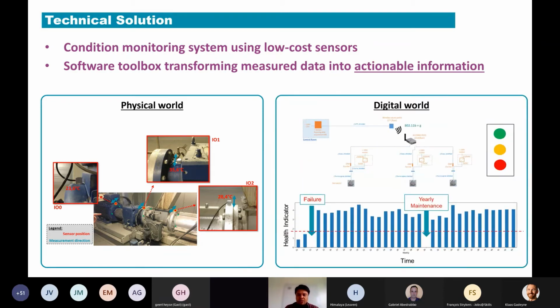Now the goal is to establish a digital twin that can serve for scheduling your maintenance. Here is a specific architecture for this application. Again, there is no generic architecture that can be applied to all applications. This is very specific to this company. From the data that we collected, as you can see, we transform this huge amount of data into a very informative indicator. We call it the health indicator.